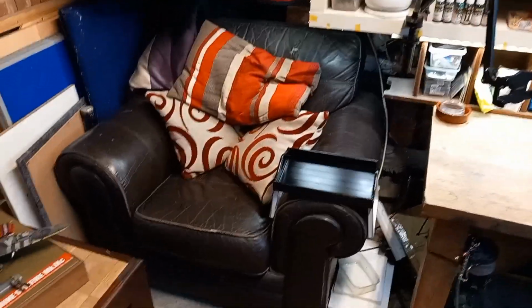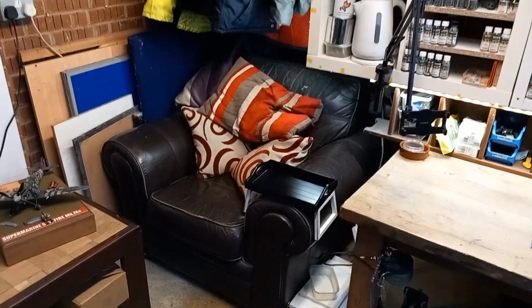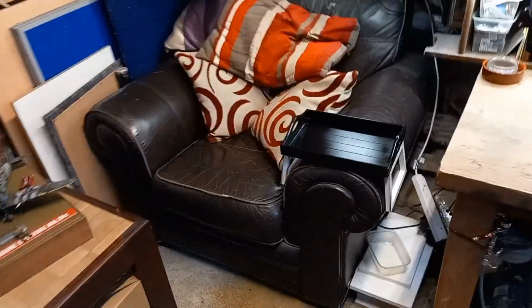The brown leather chair, it's nice to have an armchair in your shed. Obviously, it's big enough. And that's from our lass's dad. And she will not let me throw that away. And to be honest, why would I? Because actually, it's quite comfortable.